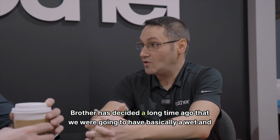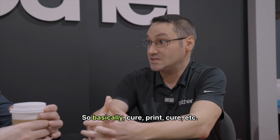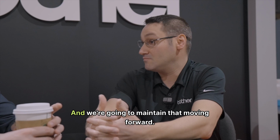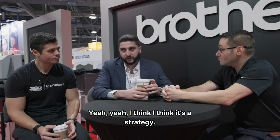Brother decided a long time ago that we were going to have basically a wet and dry printing process, right? So basically cure, print, cure, etc. And we're going to maintain that moving forward. Yeah, I think it's a strategy.